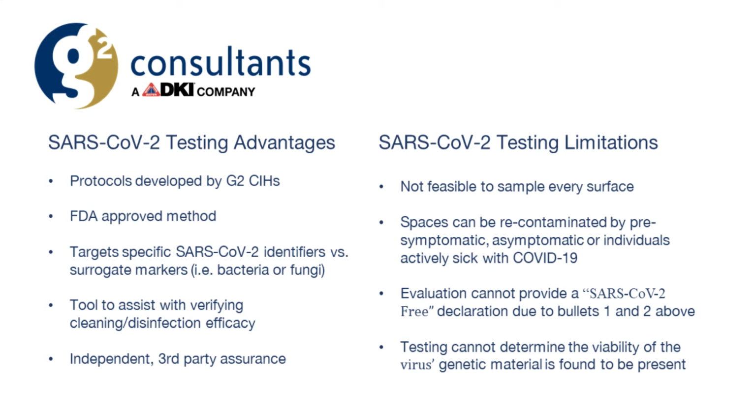So there are limitations to this too, right? You can't test every key on a keypad. How we address that is important. What we try to do is provide a reasonable level of assurance. We're never going to say your building is COVID free. You just can't say that, and we wouldn't want to, just from a liability standpoint.